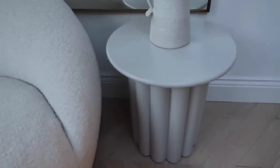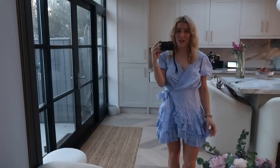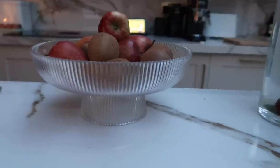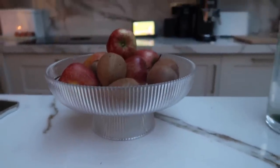And then, oh my goodness, I got a new side table. I'm obsessed with it. It's the love of my life. I'm so excited. And then I got this, which is storage. Ooh, and basically this lifts up. Love this so much. I love the ruffle. I just think I'm gonna wear this all spring long. Another home piece. I got a new fruit bowl. I am so overly excited about this fruit bowl.